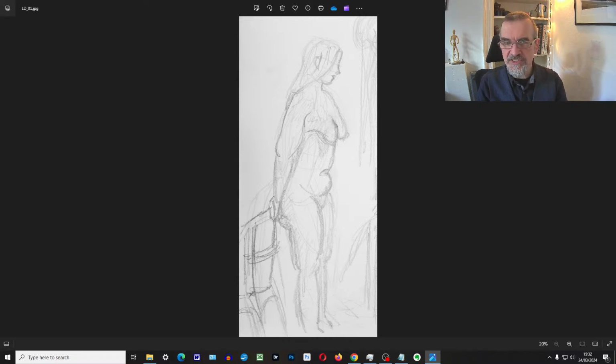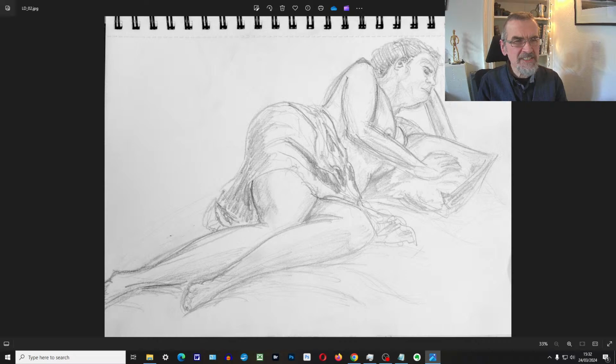By the end of the first term, or possibly by the end of the second term, I can't remember exactly, I think I got to about this stage. So it's improved. We've got a better sense of proportions. She's lying down. We've got the foreshortening effect, so her hips and legs seem larger compared to her body. So I'm getting better with proportions, I'm getting better with line, but this isn't going to be winning any prizes. This isn't going to be selling for large amounts of money. This is me still struggling with what I'm doing with a pencil.